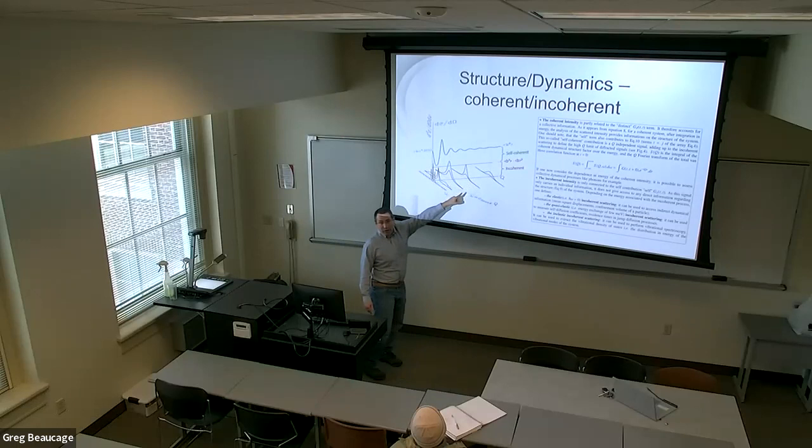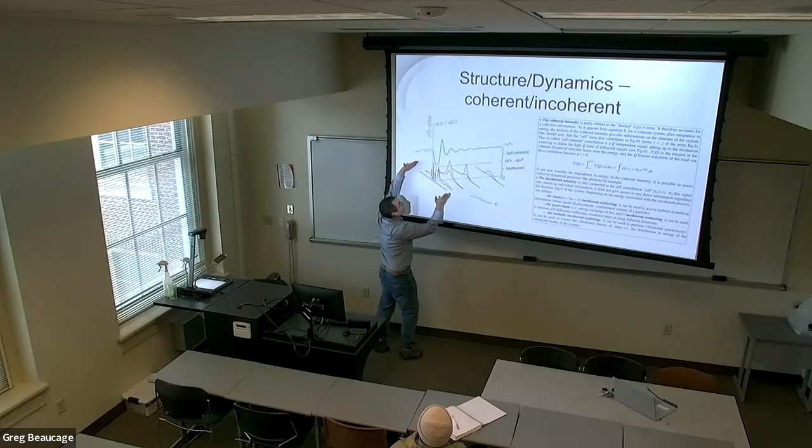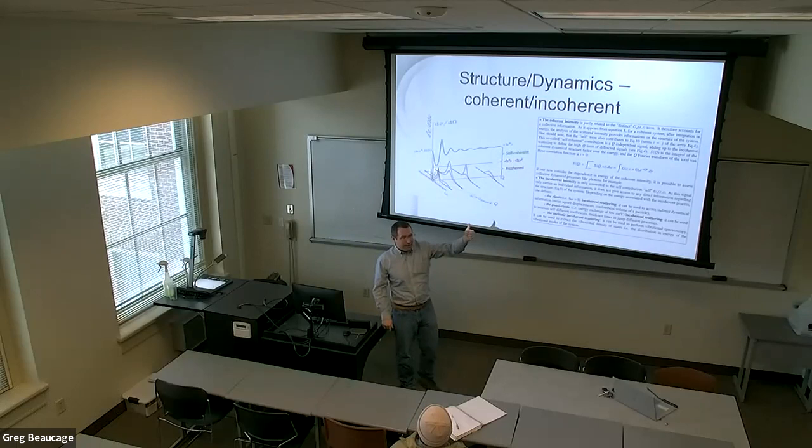If you're doing a SANS experiment or a diffraction experiment, everything you see is on the intensity-Q axis. You are essentially integrating all of the inelastic scattering down into the zero position. And that's all you see, the superposition of the coherent elastic scattering and the incoherent elastic scattering.